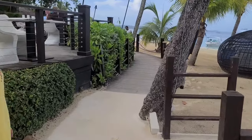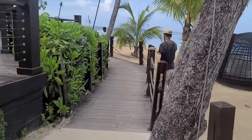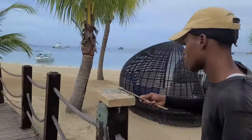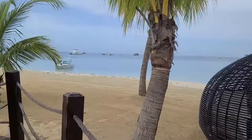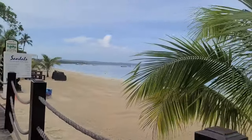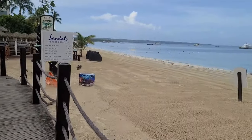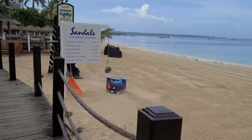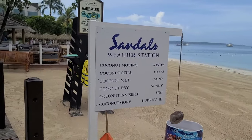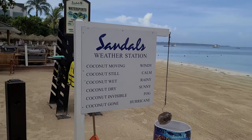Have a great day. Those little cushy chairs over there. This is how we do the weather. Don't really lean up against that because that's what they just painted.